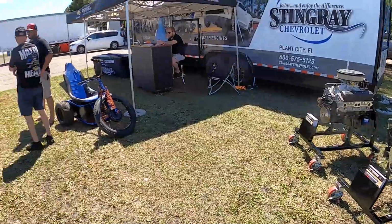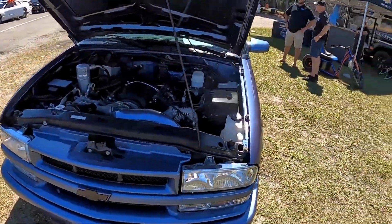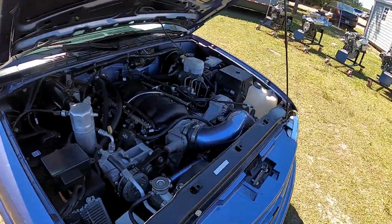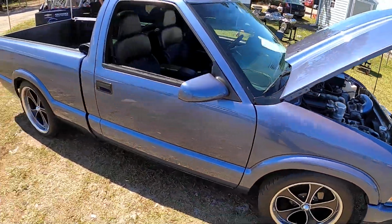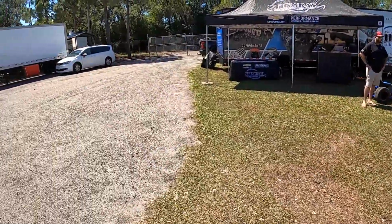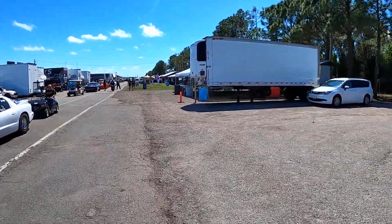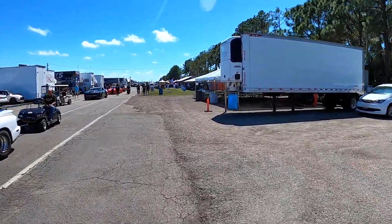Need one of those from a boat a while back. It's pretty nice. Older S10 LS swap. Very clean looking. You don't see a whole lot of these trucks anymore, even though they built tons of them. And we're going to take the speed walk right now down to the lower vendor area.